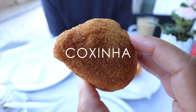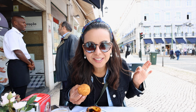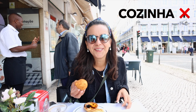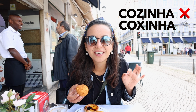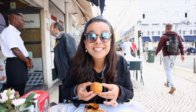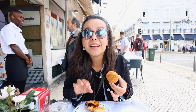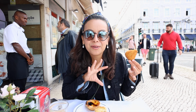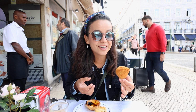Here we have a coxinha. You have to be careful when you're ordering this one because if you say cozinha, that means kitchen. So we tried ordering one of these and the guy kept looking at us like, yeah, we have a kitchen. So you have to say coxinha, I think. And it is delicious. I tried this actually in Venezuela a long time ago because these are actually Brazilian. There was a lady in a marina that used to sell them. And when I saw these here and I took my first bite like 4 weeks ago, I almost died. It took me back.